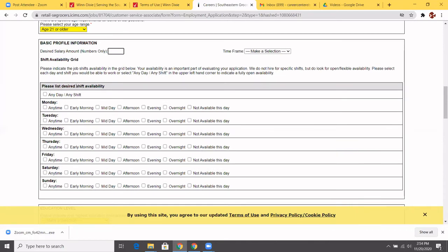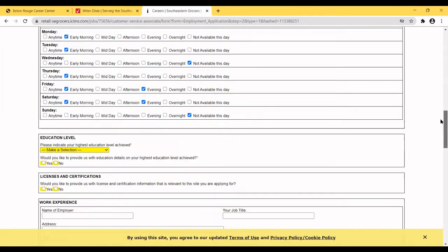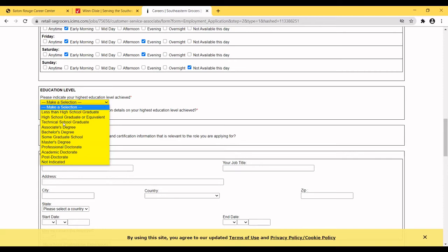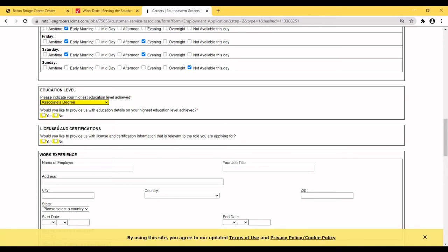Great. It says, please list desired shift availability. We're going to click any day, any shift. Great. And so we're just going to let them know we're flexible and we're ready to work. Let's move down. Please indicate the highest education level achieved. Associate's degree. Would you like to provide us with education details on your highest education level achieved? That'd be a no. But you could add this information, but you've already uploaded your resume, so that information is provided to them.